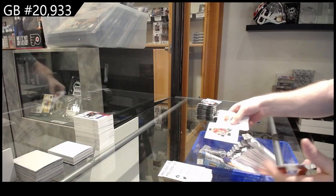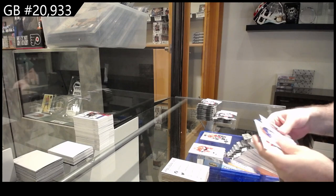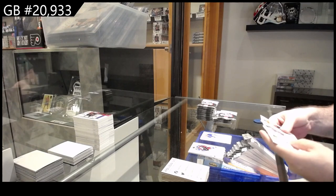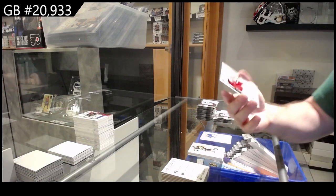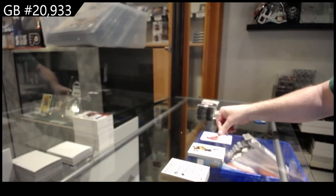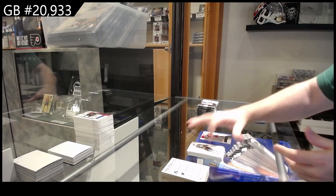We get a Leaders for Calgary of Giordano. Red of Shesterkin for the Rangers. Nope. We've got a Future Watch Auto of Lawrence for Carolina. $9.99. Well, either we're going to have perfect amount of autos or we're going to be up one or two or three. Retro of Paul Mary for the Devils.